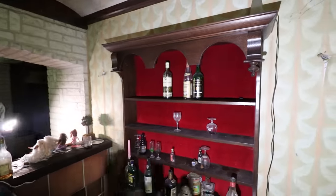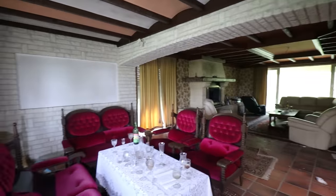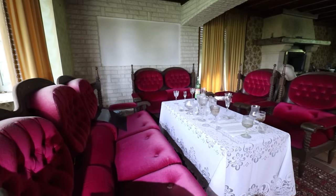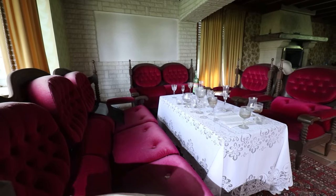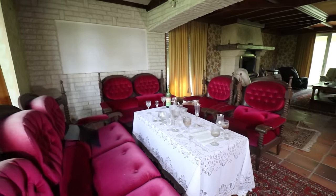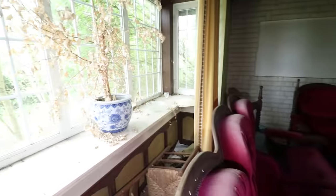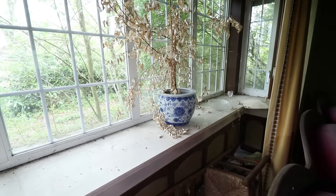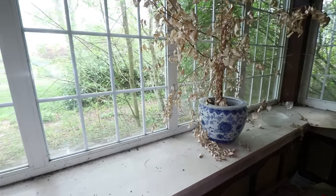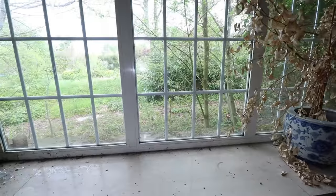Wow. It's a lovely little bar area, isn't it? Capture it from this angle again, but love it. Got these huge curtains as well. Flower pot is dead. Or should I say the flower is dead? You'll see the garden. There's quite a lot of overgrowth there.